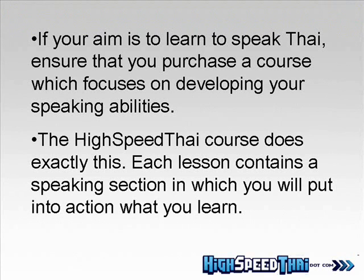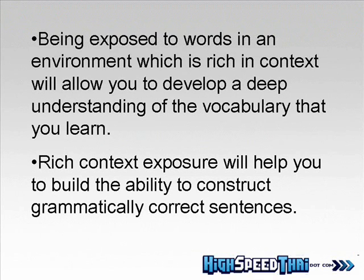Each lesson in the High Speed Thai program ends with a speaking exercise. In this exercise, you will put into action what you have learnt. This will ensure that when it comes time to speaking with another person, you will be able and ready to express yourself. We advise language learners to stay away from courses that encourage memorizing lists. The authors of these types of programs have put very little thought into the design and structure of their courses.